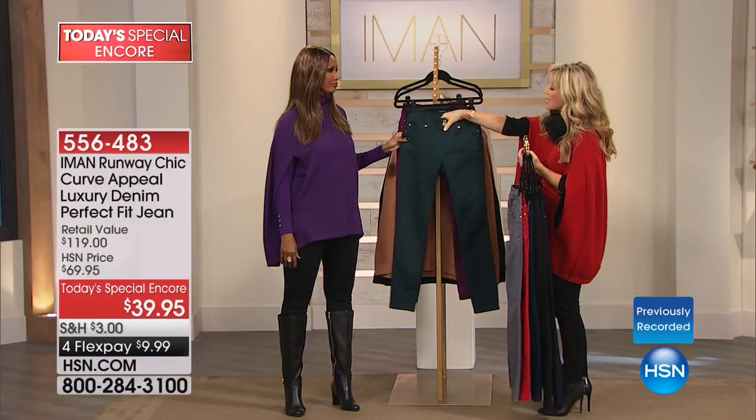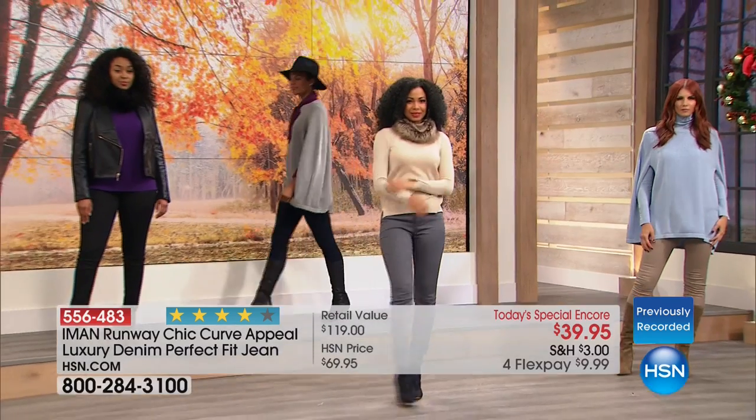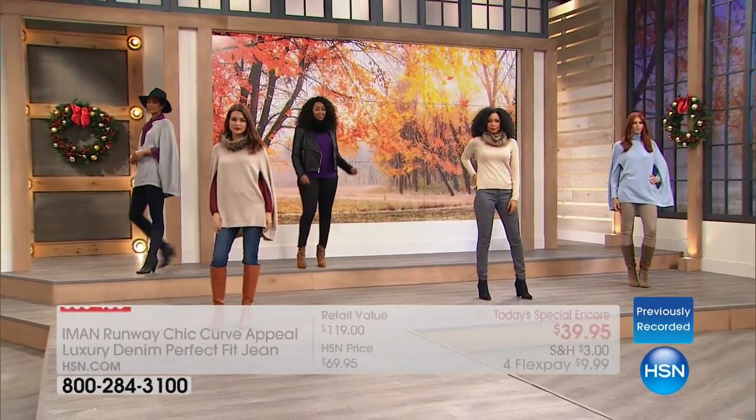$9.99 for an Iman pant. That's unheard of. So let's talk about why everybody loves your pants, because there's nothing like these pants, how easy they fit on the body, how gorgeous they are, and the great stretch that you have with these. So again, don't forget 3 inseams on those. Those are all the beautiful colors here. Always a customer pick, every single time.